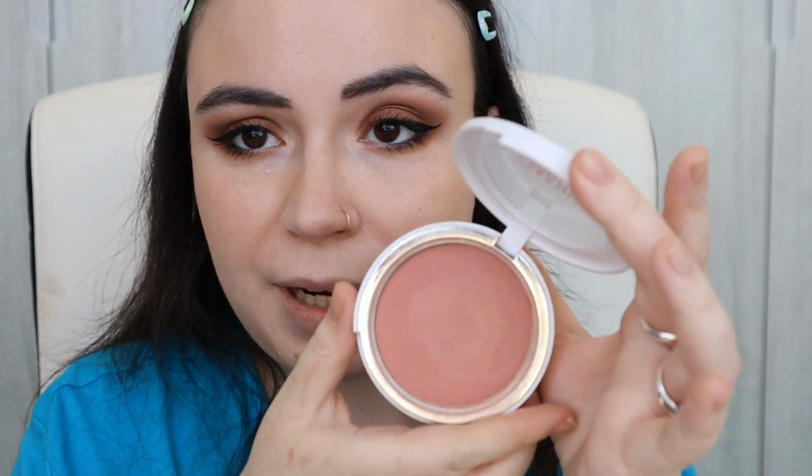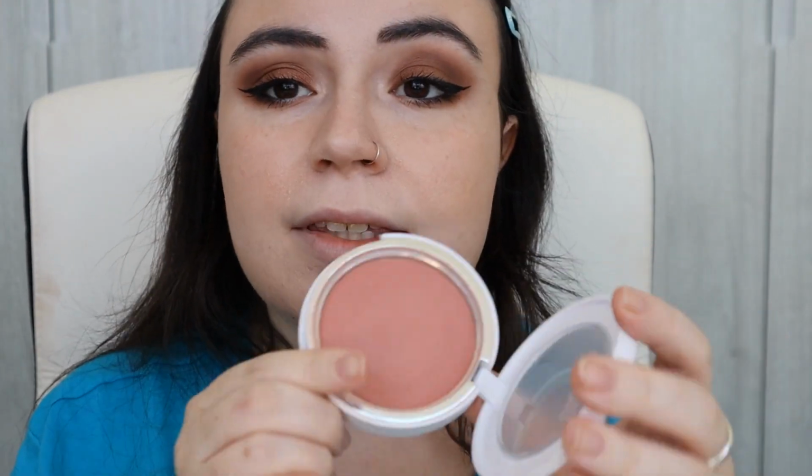This is in the shade Barely Blushing because it looked the more neutral in the swatches, so the best for my skin. Well, of course, other shades would have worked too, but I prefer neutral shades. It is still a bit pink. And this is the exact same formulation as the bronzer. Everybody's talking about this. I'm a bit late on this. Who cares? Everybody has their time.